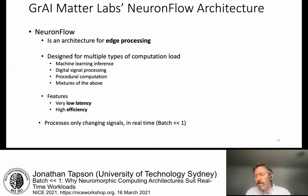So the particular architecture that I want to present, just as one method of doing this, is from Grey Matter Labs. It's called Neuroflow. It's particularly designed, as we all design these days, for machine learning inference, although it can also do DSP and procedural computation. The emphasis is on getting low latency and high efficiency by processing only changing signals in real time. So only that which changes is processed as it changes.